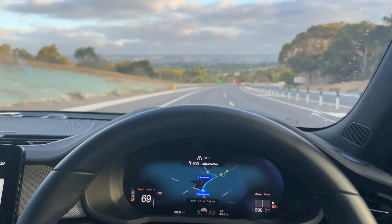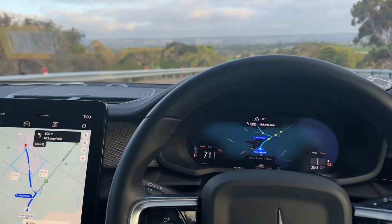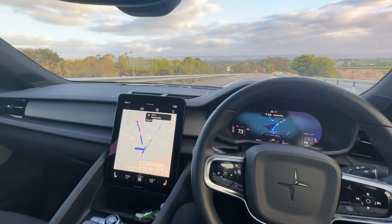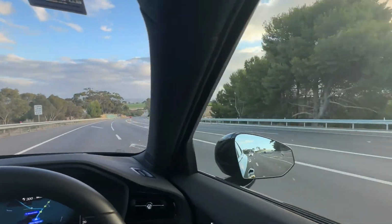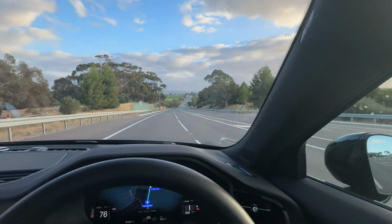I'm on the M2 now, heading south towards McLaren Vale in the Polestar 2. First impressions, I think it feels pretty planted. The suspension feels firm and compliant and just enough to feel sporty. The steering is a bit light for my liking, but that's just a personal preference. I think the newer Volvo products tend to have this feel.